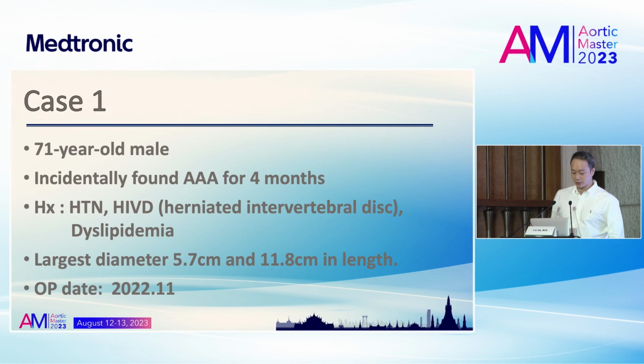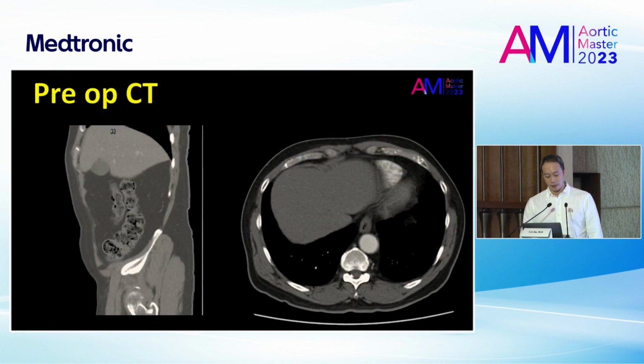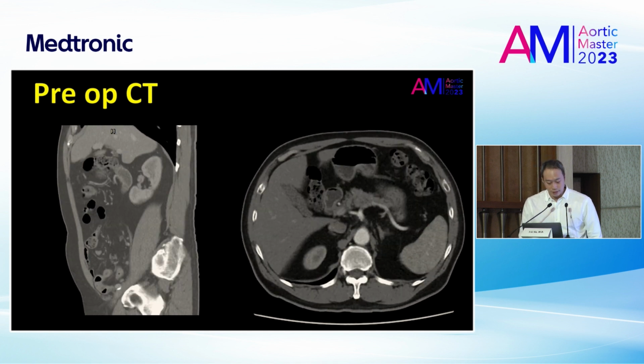The first case is a 71-year-old male. He had an asymptomatic AAA for 4 months. There was no abdominal pain and no tenderness of the abdominal area. We found his aneurysm by accident, and he had a history of hypertension, HIVD, and dyslipidemia. He had his intervention last year, in November. And this is his pre-op CT survey.